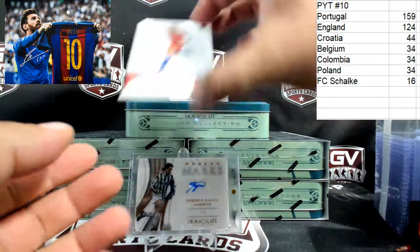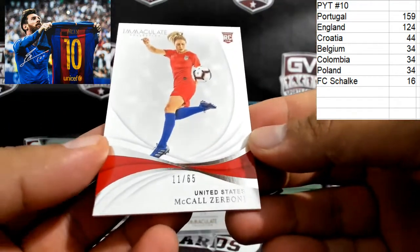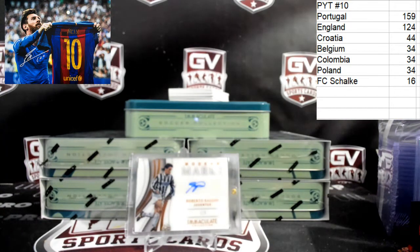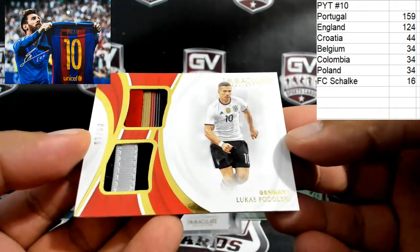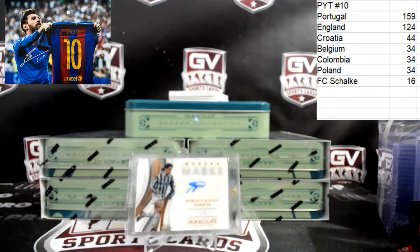All right, first up, we got number 65, McCall Zerboni, 11 of 65, USA Women, the rookie. That is going to Adam. Next up, we got dual patches, numbered to 50, 8 of 50, Lukas Podolski for Germany. 8 of 50, Germany, Paul.